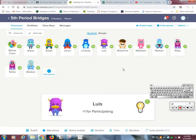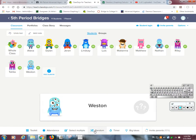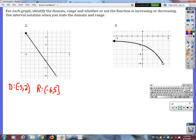Okay, so then we also wanted to talk about increasing or decreasing. Yeah. So thanks. Dylan, where is this graph going up as you move from left to right? So we're going this way. Right, because it's never increasing, okay? So it's never going up, and then where is it going down? From what x values? -5 to 2.